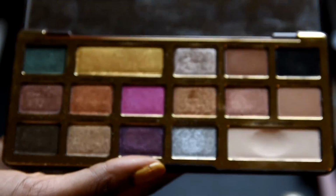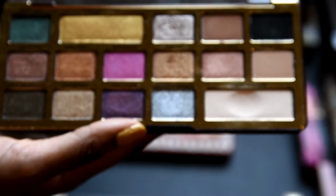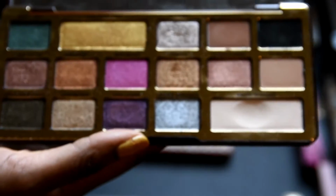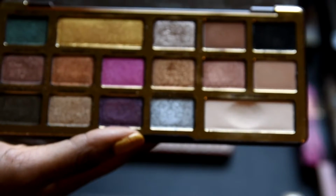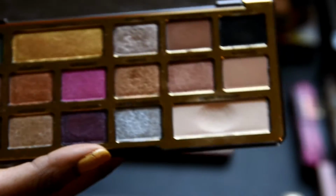Plus, I stopped setting my primer. But I still do get the chocolate scent, or I can smell it literally from where I'm sitting, and I'm sitting quite a distance away from the camera's angle. And I really do enjoy the shimmers in this palette. That's why it's been able to stay in my collection.